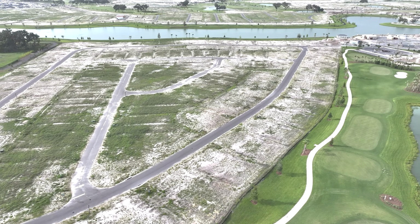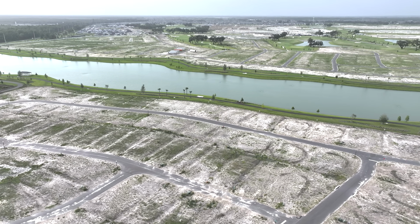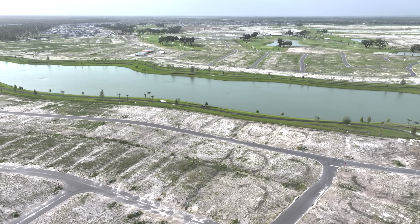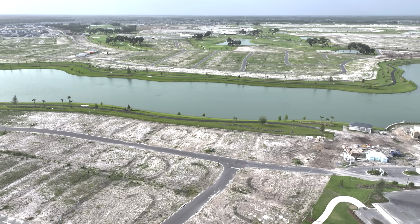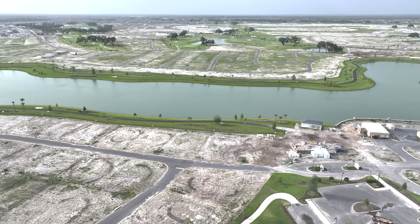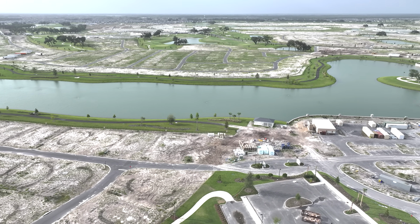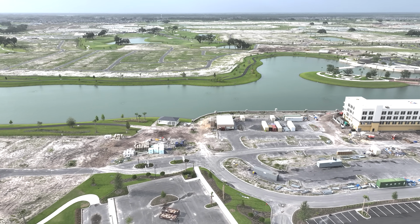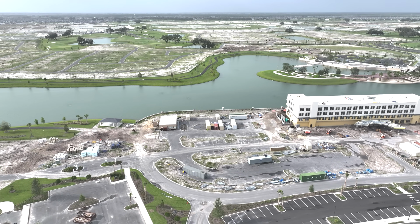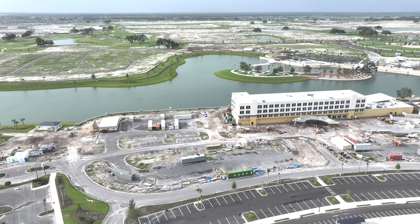So we're going to kind of pan up here. You'll be able to see up in the top left, that's LaGrange, Well Point, and all along that area. Edenfield is in the top right. And then those are the main areas that are going to fill in. Woodlands Championship Golf Club is going to be in there as well.